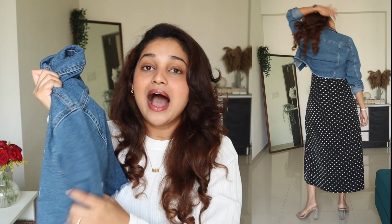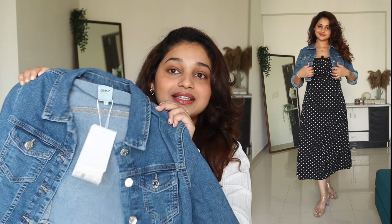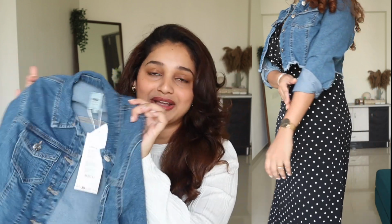The material and the feel of it is so good. The quality is 10 on 10. Again, this is not very thick. It's not that stiff kind of denim material. It's very soft and stretchable. So this is perfect for Mumbai kind of weather where it doesn't get very cold, and you can wear this in summers as well because it's very lightweight and you won't feel too much heat in it. So this is perfect for Mumbai weather, I would say.